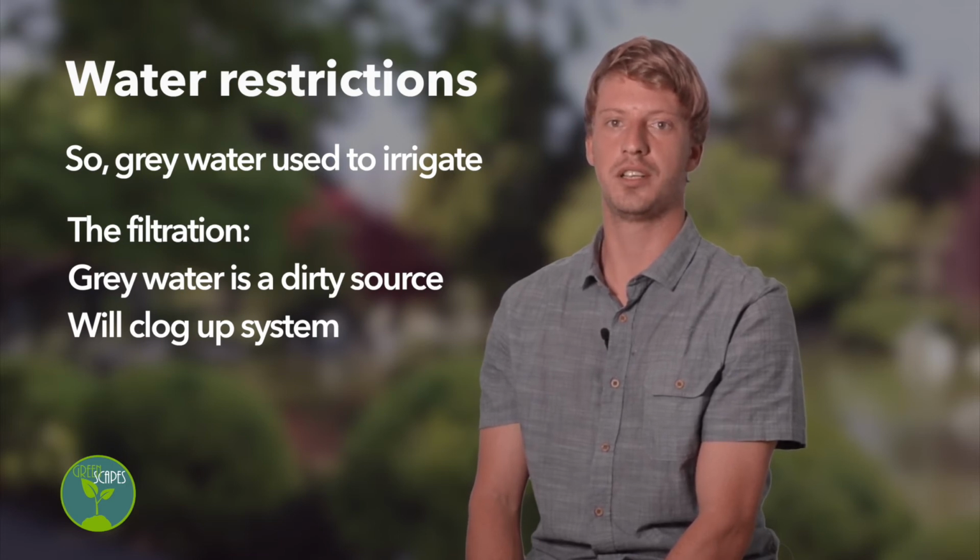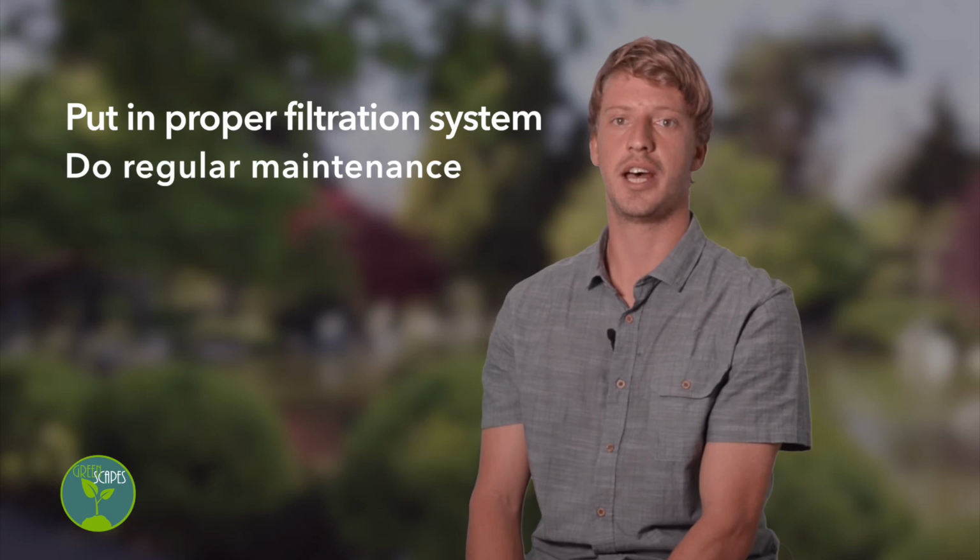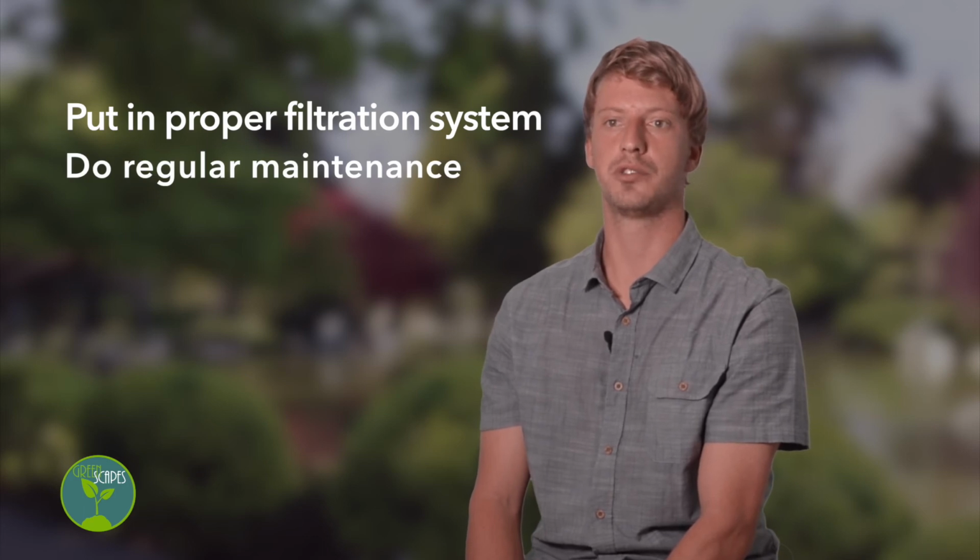As grey water is a very dirty source of water, it has a lot of soap particles which will clog up your irrigation filters as well as your irrigation sprayers. So the best course of action is to put in a proper filtration system and do regular maintenance on your sprayers and filtration systems to ensure the plants get enough water.